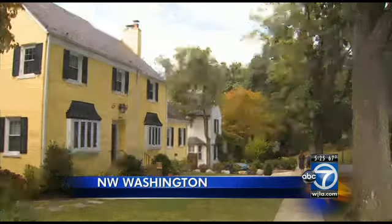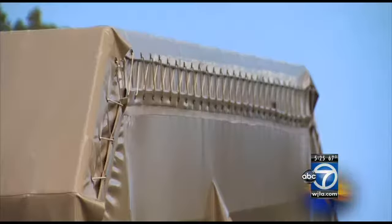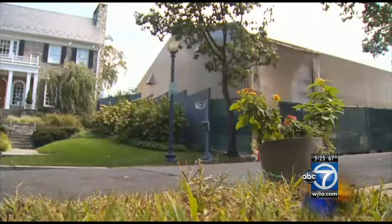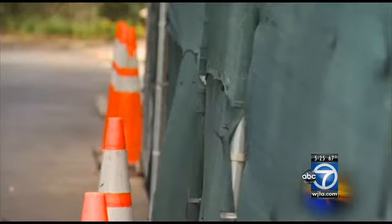Glenbrook Road, picturesque upscale neighborhood. What is it doing to the underground, to nature, to aquifers? With an unusual site in its midst. We actually are starting the excavation process today. Inside this negative pressure tent is the nation's only residential cleanup of a formerly used chemical weapons testing site.